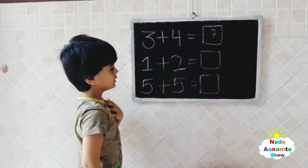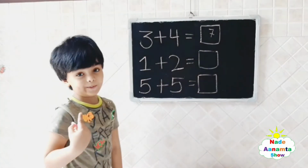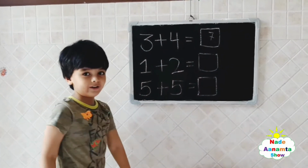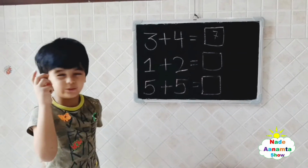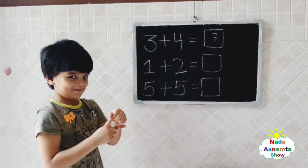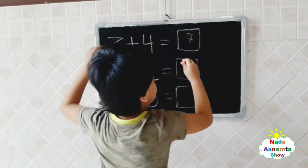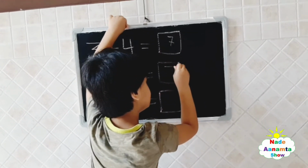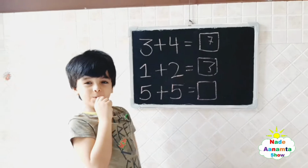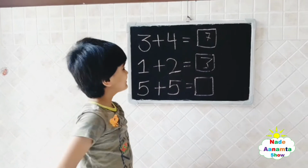1 + 2 is equal to what? First the chocolate will go in the stair, and now 1, no, 2. No, what? 2, 3. Again. 2, 3. Is it good, three? No, again. Now? Okay, good.